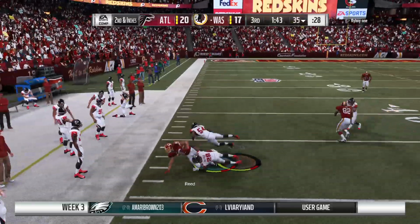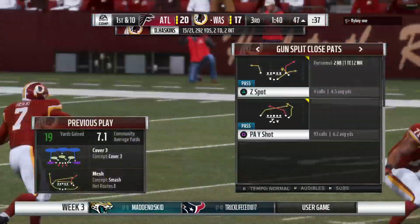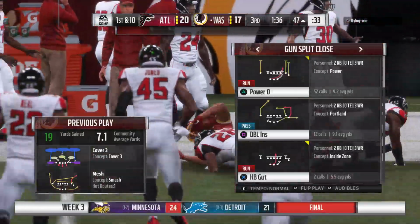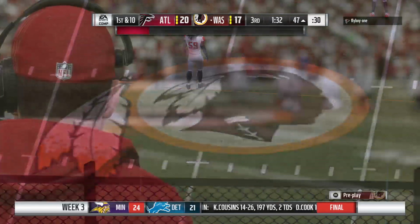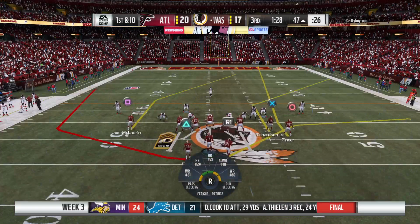This one complete to Jordan Reed. And he'll be taken down, but not before he gets into enemy territory. That his first catch so far. They've held him under wraps, but he's got a first down there. This quarterback now nearing the 300-yard mark with still a quarter to play.